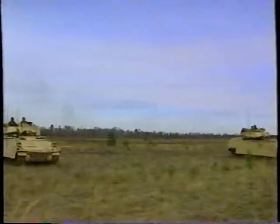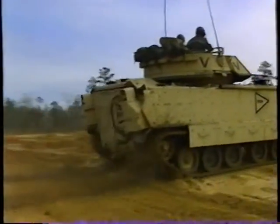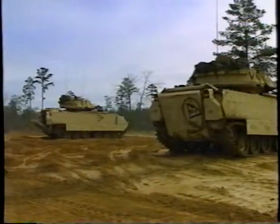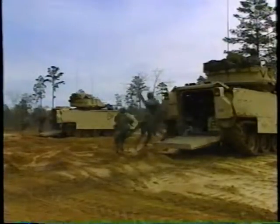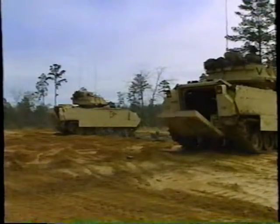Infantry vehicles expand the tactical options of the infantry commander. In some situations, the infantry can remain inside the armored protection of the Bradley. But if the circumstances demand it, the infantry can dismount from the Bradley and conduct the mission on foot using traditional infantry tactics. Each Bradley infantry fighting vehicle carries 6 infantrymen in the rear compartment.